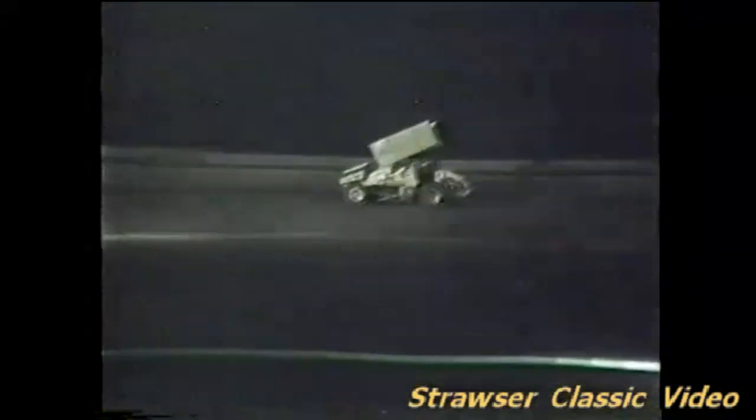Landis down the front stretch, now your new leader over Bobby Weaver. Weaver runs in that second spot, and Latier moves up now. Landis continues to lead as they head off turn number 2 and down the back stretch. Weaver's slowing down. Latier and Landis are both able to get by him. But Landis is going to come around with the white flag.